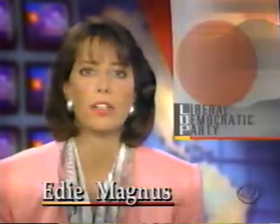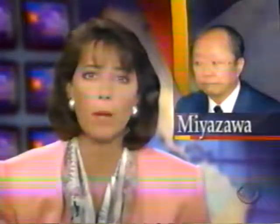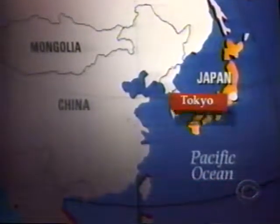After nearly 40 years, Japan's scandal-ridden ruling party finally tasted defeat in today's parliamentary elections. Prime Minister Miyazawa may be about to announce his resignation, but his party still might be able to hold on to power. James Hattori has more from Tokyo.